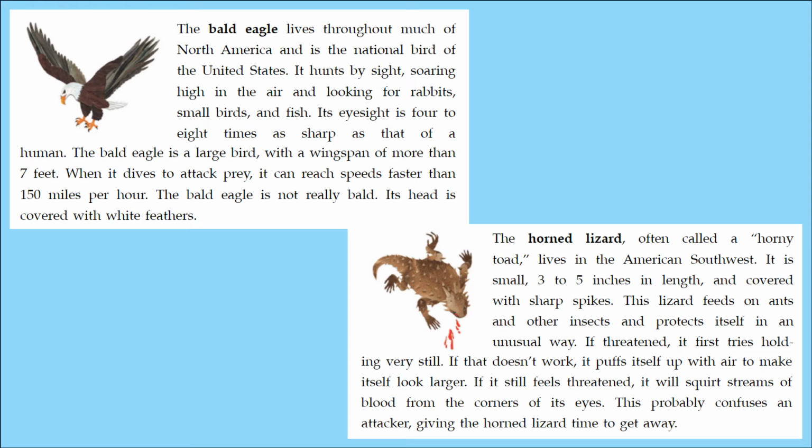The horned lizard, often called a horny toad, lives in the American Southwest. It is small, 3 to 5 inches in length, and covered with sharp spikes. This lizard feeds on ants and other insects and protects itself in an unusual way. If threatened, it first tries holding very still. If that doesn't work, it puffs itself up with air to make itself look larger. If it still feels threatened, it will squirt streams of blood from the corners of its eyes. This probably confuses an attacker, giving the horned lizard time to get away.